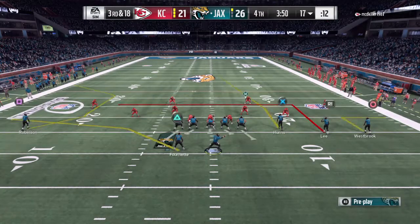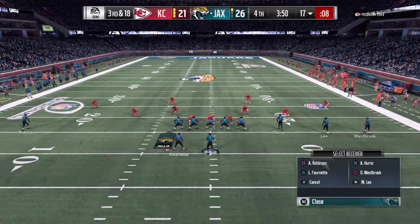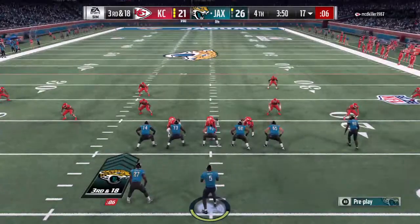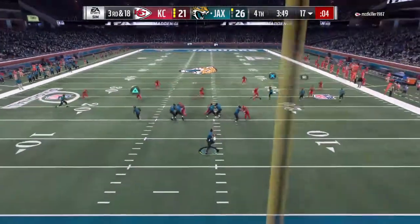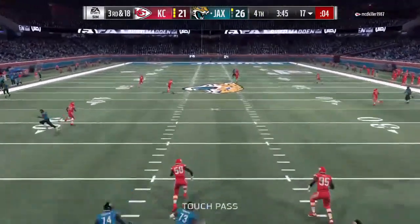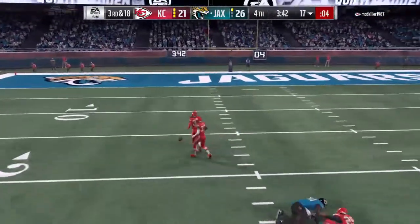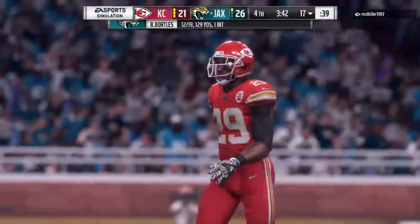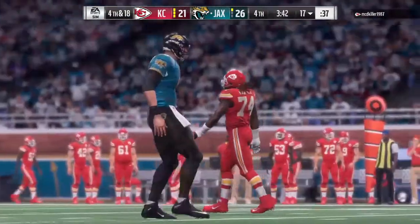Black 58 rail. Black 58 rail. Black 58 rail. Play clock winding down. Now Bortles, airing it out for Hearns. And incomplete. He can't hang on. Would have been a nice catch. Instead, it brings up a 4th down.